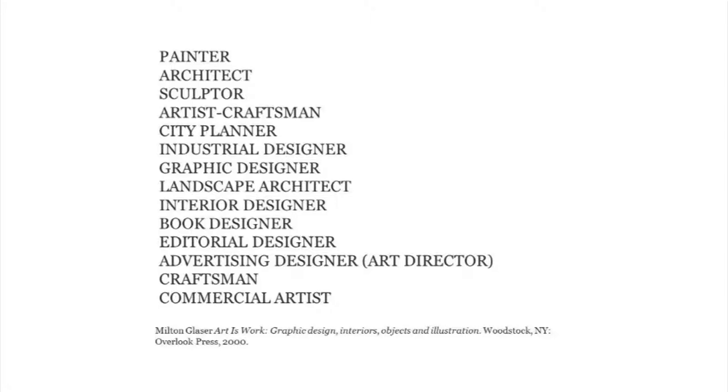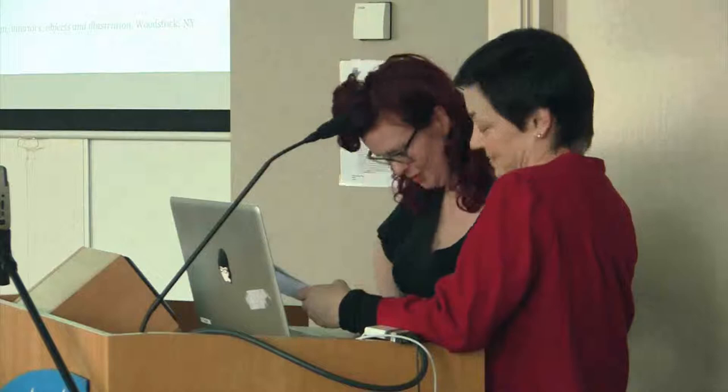We might actually ask a question ourselves: what do we think of Glaser's placement of book design on this scale? Would we like to move it further up? Would we like to move it out of this list?